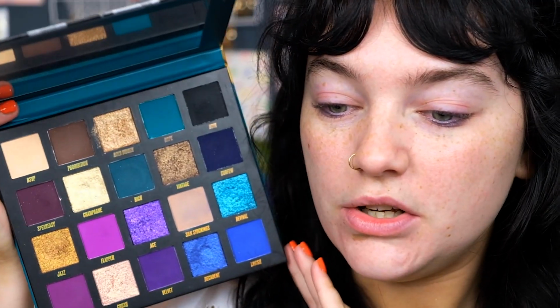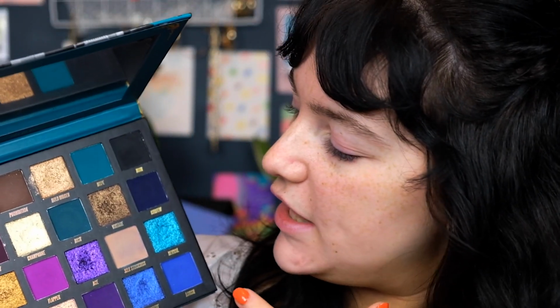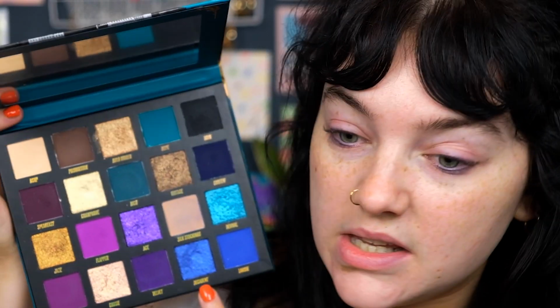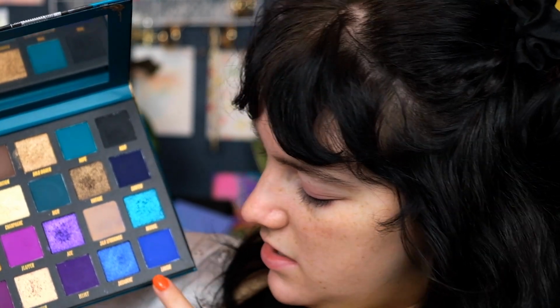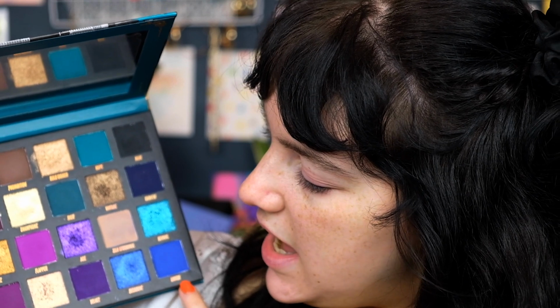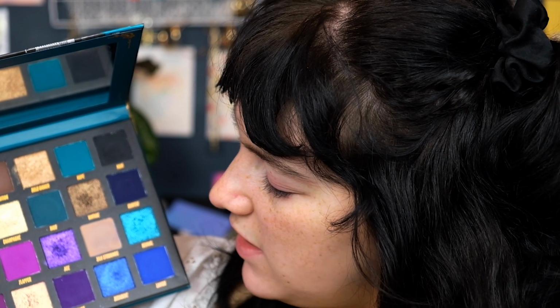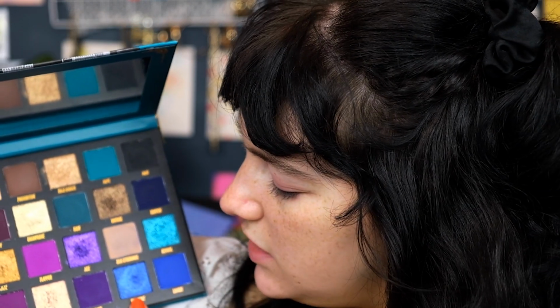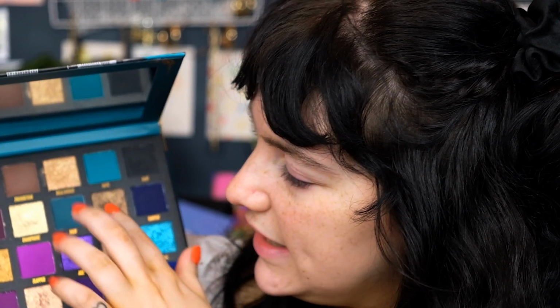But what I think I want to do is a two-toned crease. You know I love a two-toned crease. And I think I want to do the blues into the purples. I really want to use this shade Decadent on the lid. It's like a blurple. It's really pretty. So I think I want to do Lavish and Flapper, and then also maybe Velvet and Curfew. And then use Decadent. And then I might do the teal and champagne on the lower lash line, possibly.